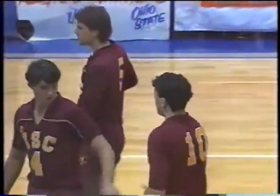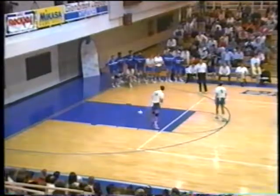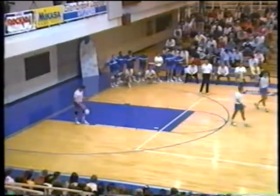Nice job by the blockers for USC deflecting it up. It's almost like a free ball. Here we see it again. Free ball. Pat Ivy puts it up there. Pat Ivy gives the ball back to the Dons by serving long. Tony Looney will now serve.